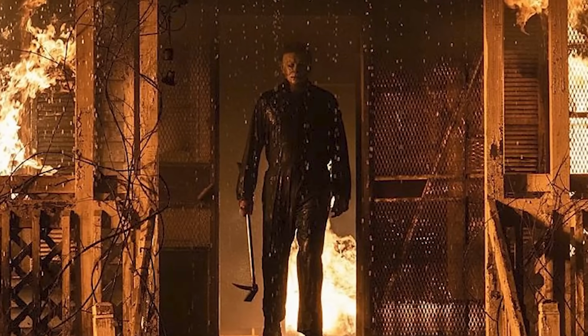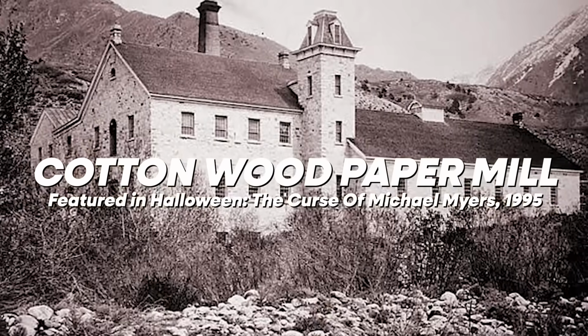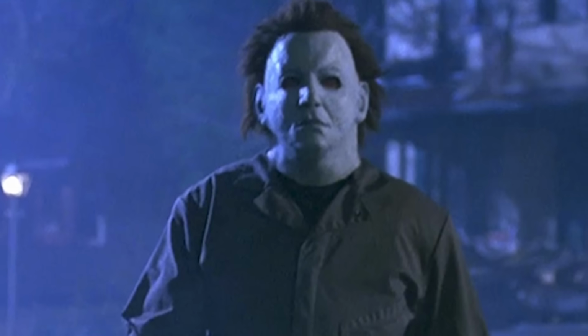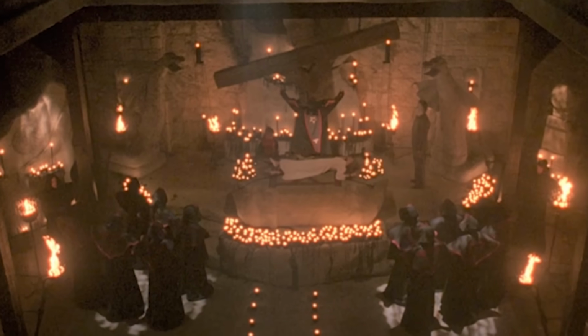When you first glimpsed the Cottonwood paper mill in Utah, built in the early 1900s, it was known for steady steam and buzzing machinery. In Halloween: The Curse of Michael Myers, this old mill becomes the eerie backdrop to the Smith's Grove ritual scene, dim lights, chanting cultists, and Michael's ominous presence.